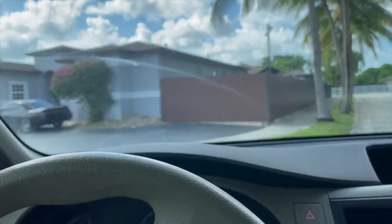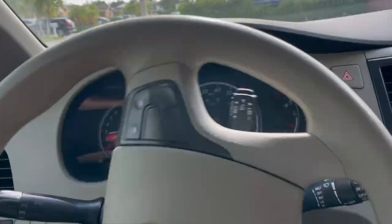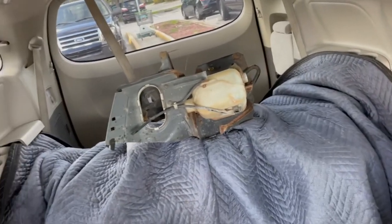All right, we finally made it. Arrived. Thank you, Siri. Ooh, got a nice S14. Alright, let's go pick up this part. Alright, guys, so we picked up the radiator support. As you can see, it's right over there. Boom. We'll take a better look at it once we get back to North Fort Myers. It's definitely a little rusty, but for what I need it for, I think it's gonna work. There's a slight bend in one side, I think on the driver's side, but let's see. I think we should be all right.